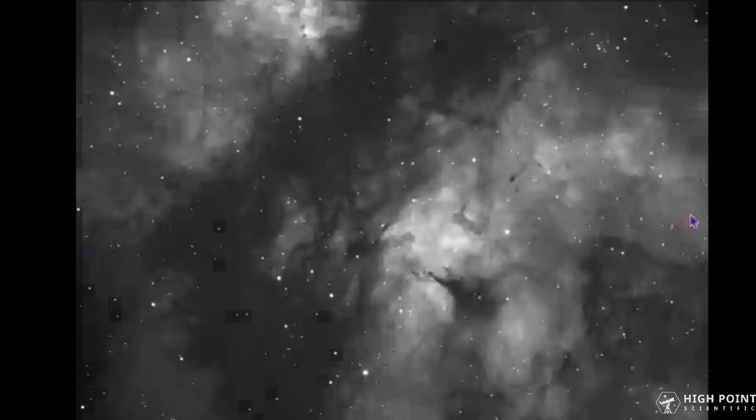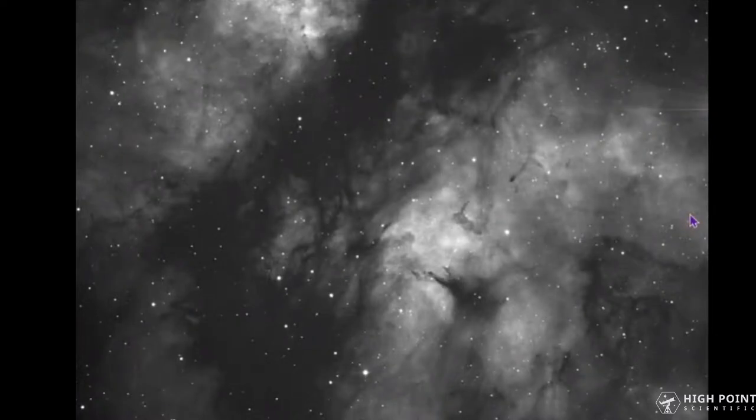I got a question from James, and they're saying, I have a 6-inch Dobsonian, and will I see a major difference if I go to a 10-inch rather than an 8-inch for deep sky viewing? And yes, you will. You will definitely see a fairly significant increase.